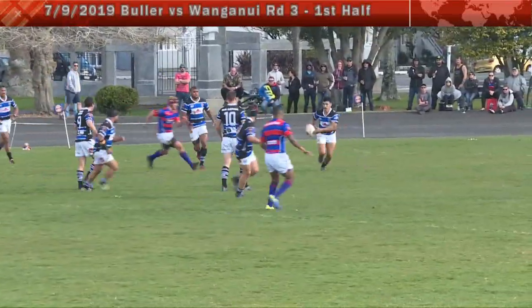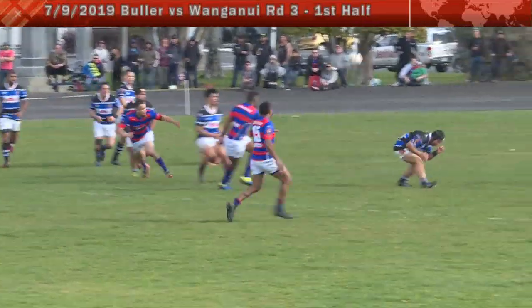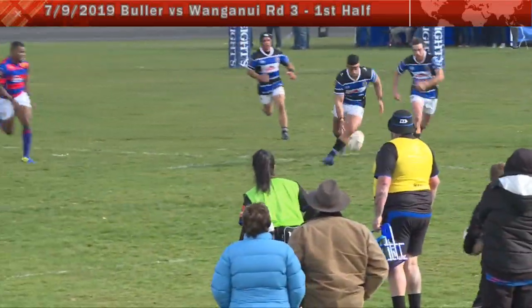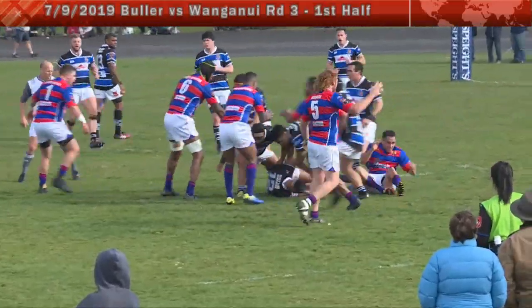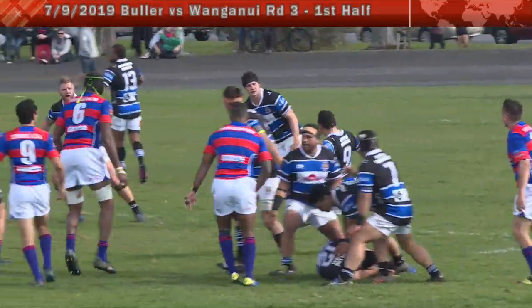Wanganui going to run it. Navanavalu gets it across there to Wiperi. Wiperi slips one, slips two. There's no one out there. Oh, almost an intercept there by fullback Kalikabeki for Buller, but Wanganui got it under control. They'll boot it right downfield.